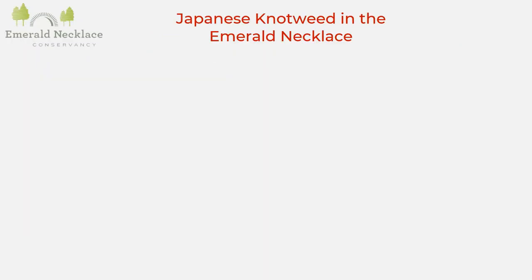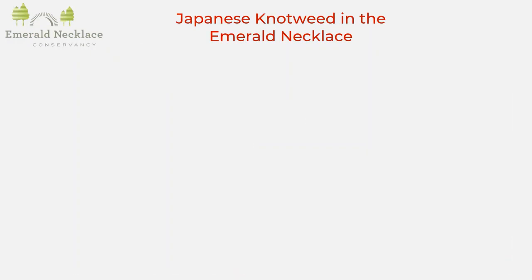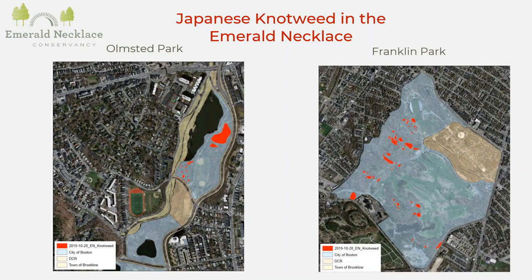Closer to home in the Emerald Necklace, the plant has been found in Back Bay Fens, Riverway, Homestead Park, and Franklin Park, invading a total of 10.26 acres of land.